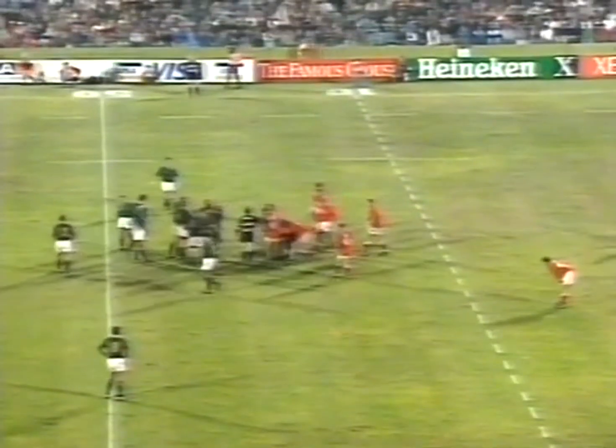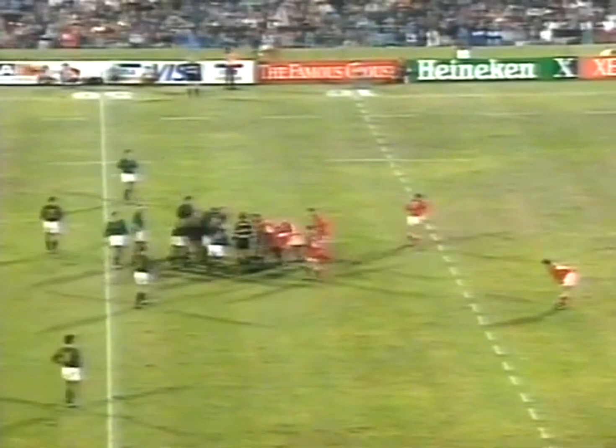Well, one fancies that Canada could just have maybe had a look up. There was another option for them. There was plenty of space behind the South African forwards. But they're looking to keep the ball in hand.